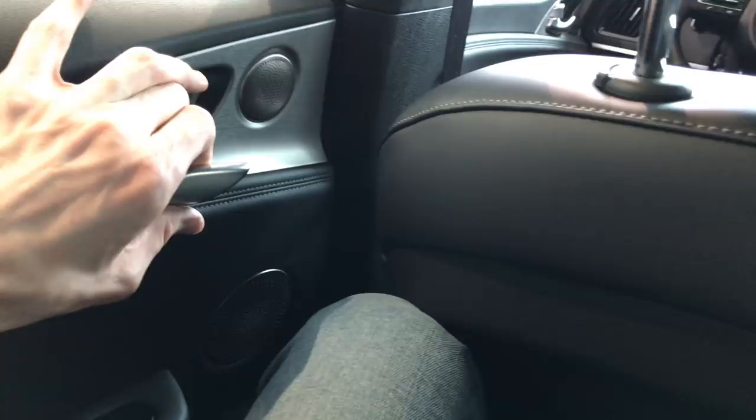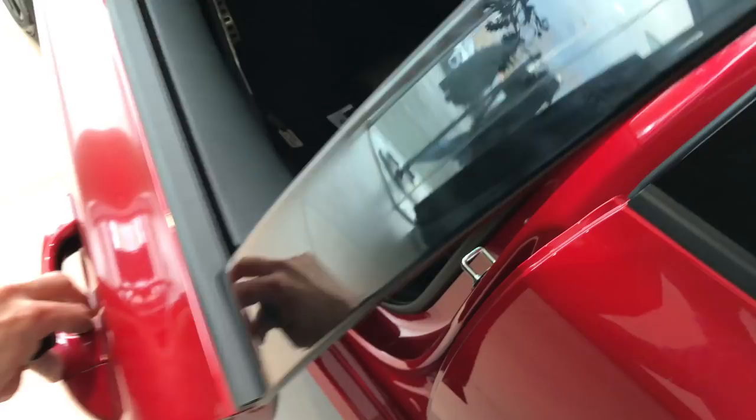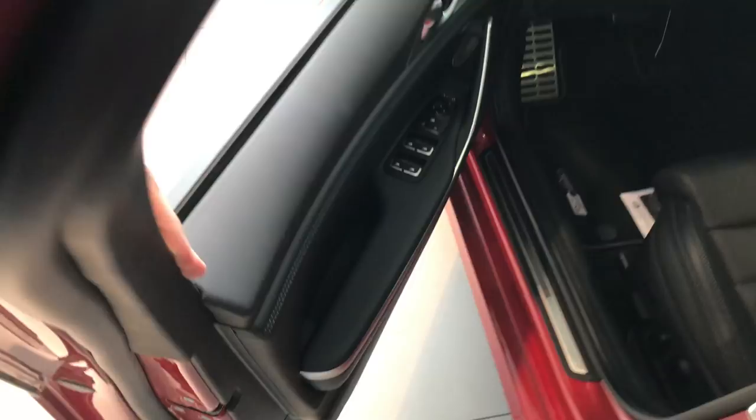Now let's get on the front of the car. Now just a quick view, beautiful cockpit. Now I like the closing sound. It is really not bad. Even the window is down. So also very good isolation here.